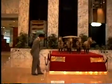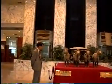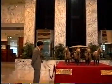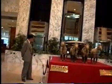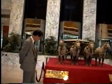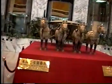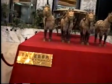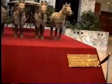Now we're in the lobby. There's a bronze chariot right in the lobby, and the elevator's going up and down in the background. Bronze chariot number 2 of the Qing.